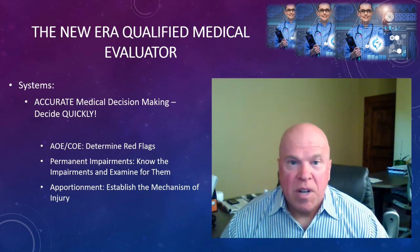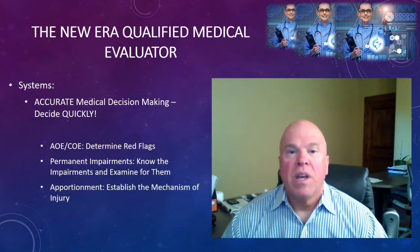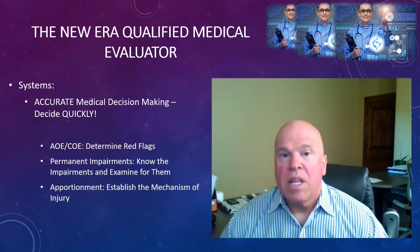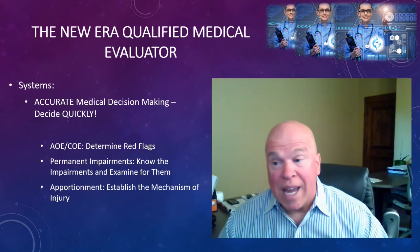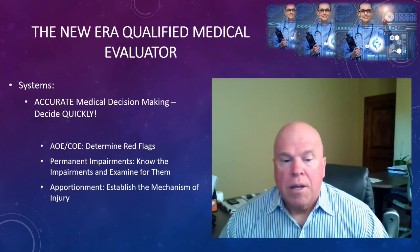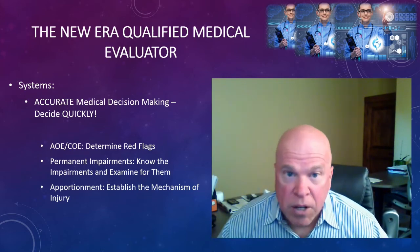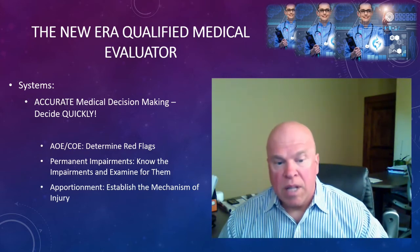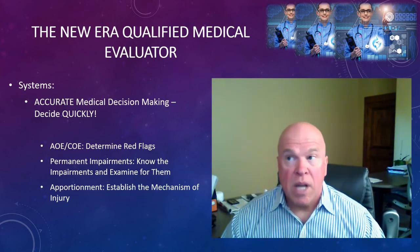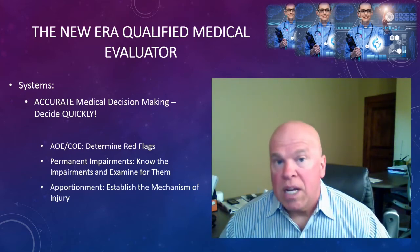The purpose of today's presentation is to share with you some systems that you can employ in your face-to-face evaluation with the examinee that will allow you to quickly and accurately obtain the data, will allow you to obtain the necessary information regarding the mechanism of injury, will allow you to obtain the necessary data related to physical and anatomic impairments, will allow you to obtain the necessary data upon which your AOE-COE determination can be based.